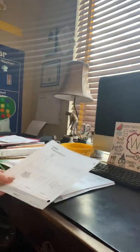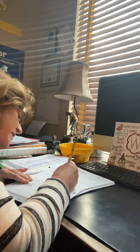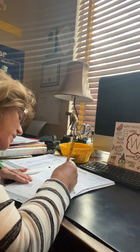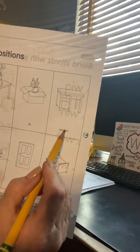Now, in. Here's a box, it's open. We're going to draw something in. You draw whatever you want. You could draw a toy in the box. I'm going to draw a kitten. I'm going to pretend that they open the box and there's a kitten or a cat. Maybe she jumped in the box as she was playing. Or maybe they got her at the pet store. Okay, there you go.